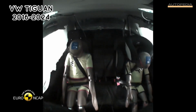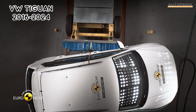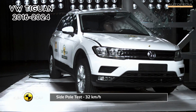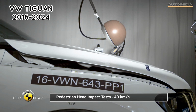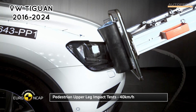Child occupant protection saw a score of 84%, with good performance for both child dummies in frontal and side impacts. The car provided effective restraint systems, minimizing forward movement during impacts. Also, the pedestrian protection improved significantly to 72%. The bonnet provided good or adequate protection to pedestrian heads, while the bumper offered good protection to pedestrian legs.